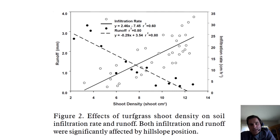So as shoot density is at the very low end here, we have a low rate of infiltration, a high rate of runoff, and as we grow thicker grass, we have less runoff and a lot more infiltration, and that of course is what we want. So this graph is telling us that dense lawns are desirable from a water quality standpoint.